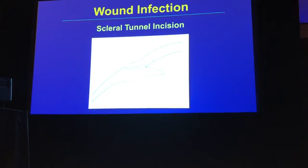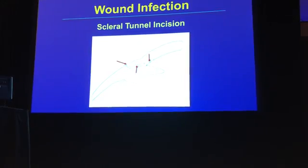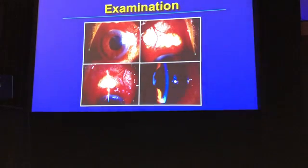Now, how many here still perform scleral tunnels in select cases? So a fair amount, about a third of the audience. And the scleral tunnel has the same potential risk, even though it's more posterior, so it's less likely to open with minor pressure, but the same mechanisms can occur that can lead to opening.